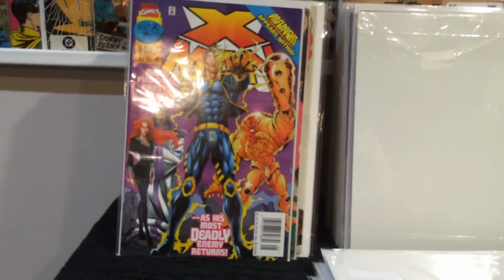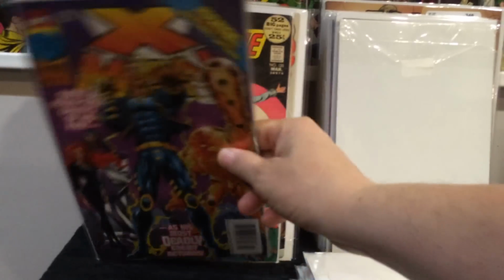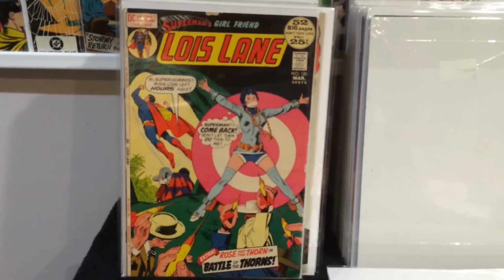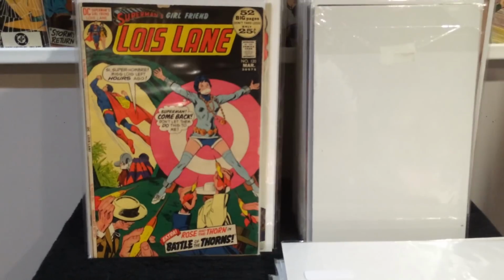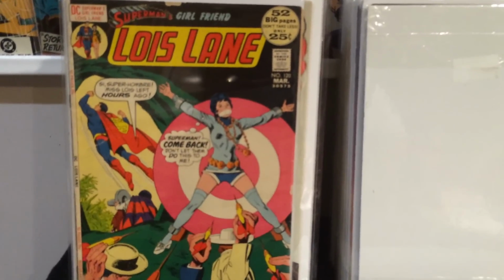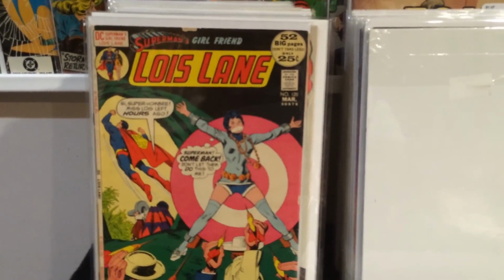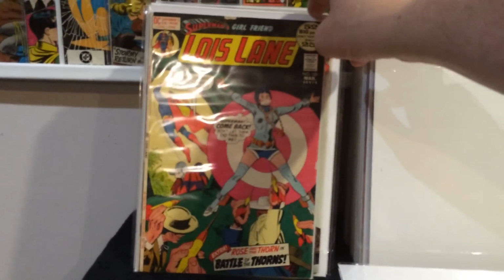X-Men number 15, first appearance of Onslaught. This was my favorite book in the haul from him, in my winnings. Lois Lane, number 120. It's a weird outfit that she's in, and it looks like she's tied to a target, and they're doing like target practice on her. But it's a cool cover nonetheless.